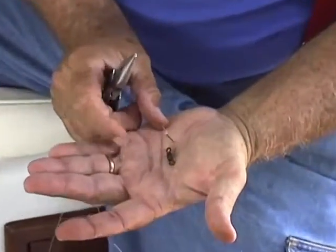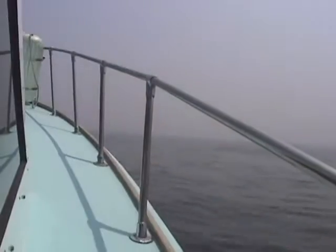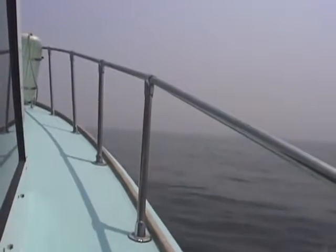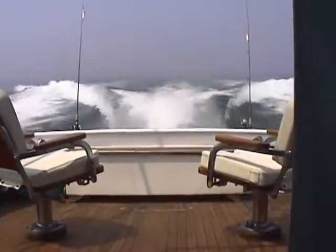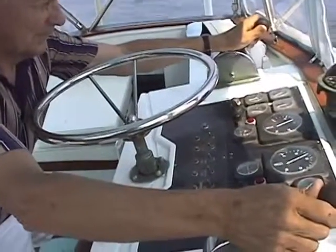And this is what we're going to end up with to go spade fishing. This just looks like a real hot day. Look at that mist. Now George slows us down so we can figure out where we're going to anchor.